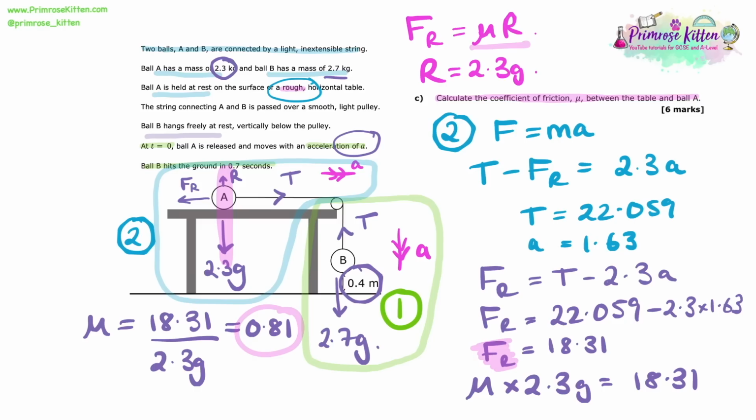A good tip to know when we're trying to find coefficients of friction is remember it always has to be a number between 0 and 1. If you ever got an answer bigger than 1 or less than 0, then you know that something has gone wrong and you need to go back and just double check your working to see if you've made a really obvious mistake.